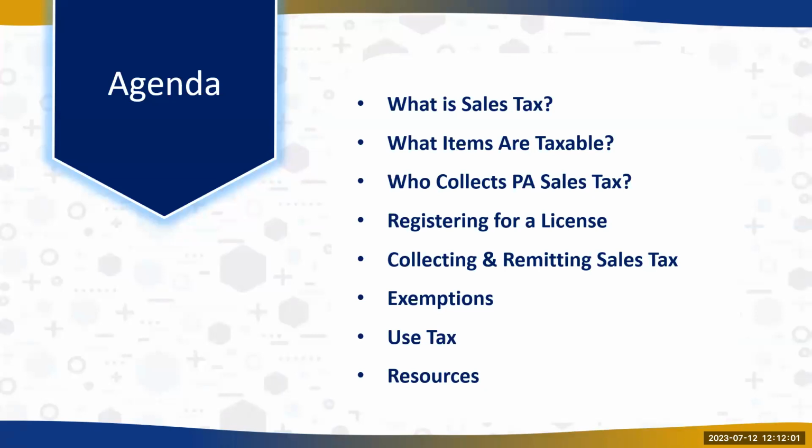Next, we will quickly go over exemptions and who or what they apply to. We are also going to highlight use tax and when it needs to be paid. And finally, we will wrap this module up by going over what resources are available to help you should you have questions or need further assistance.